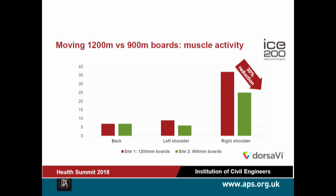In terms of, what's the next column? In terms of the left shoulder, there was a slight reduction in muscle strain when the 900 wide boards were used. But in terms of the collarbones, the right shoulder here, where the most harm was done, the 900 wide sheets gave us a 30% reduction.